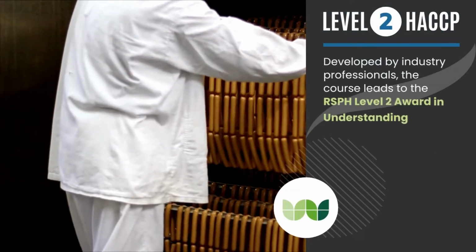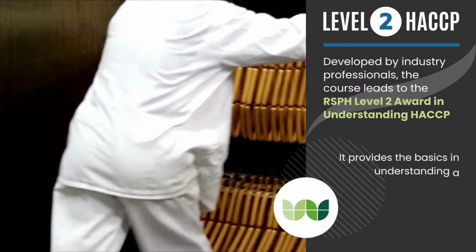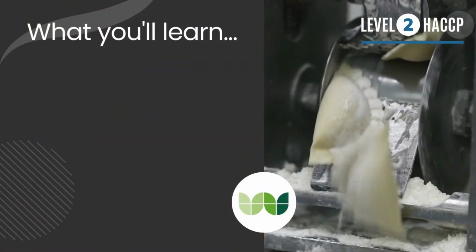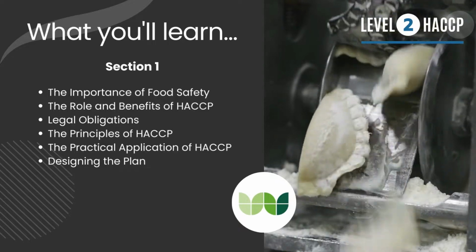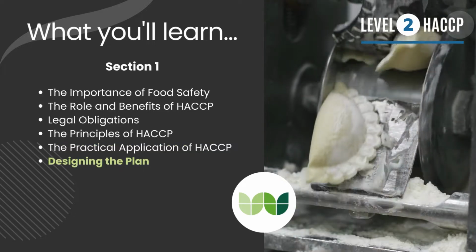Developed by industry professionals, the course leads to the RSPH Level 2 award in Understanding HACCP. It provides the basics in understanding a HACCP-based food safety management system. The training is split into three sections, and in Section 1 we explore the following list of topics, which include the importance of food safety, the practical application of HACCP, and designing the plan.